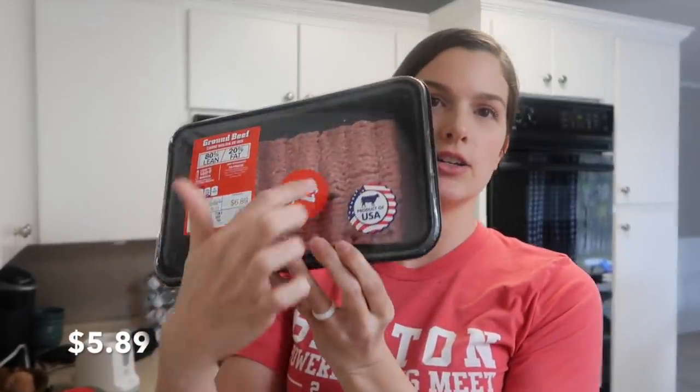Everyone, this is the last meal and I have saved the best for last, lasagna. A lot of people are probably scared to cook lasagna, but it's actually really easy and it's a family favorite. All right, so you need 2 pounds of ground beef. This was $6.89, but I got it a dollar off because it was about to expire.